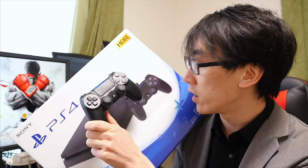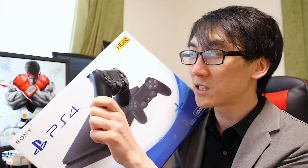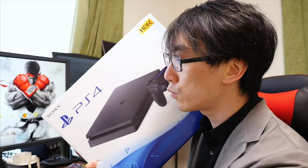Now, I don't know if you're aware of this, but the controller actually changed when they made the PS4. They actually have a slight change to the color, a slight change to the feel of the buttons, a slight change to the way that this light works. But why is it out of stock in Japan?